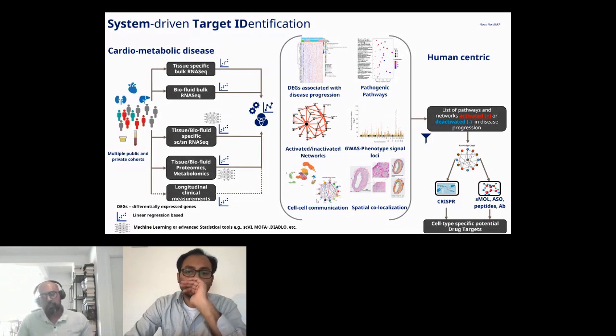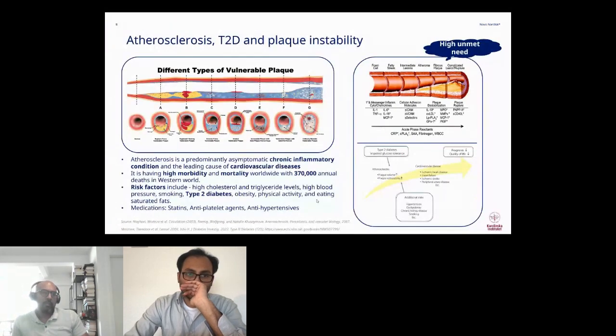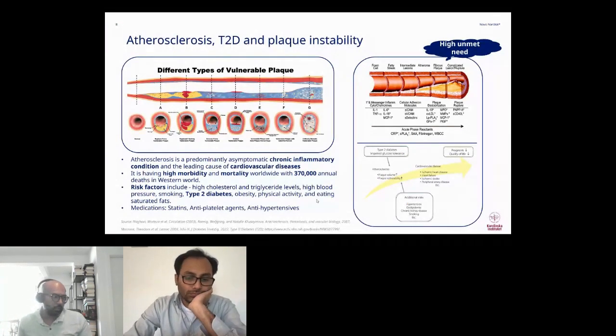Now I will shift gears to give the first example of one of the multi-omics projects where I've been involved for the past couple of years. This has been a collaboration with Karolinska Institute, where we are trying to study atherosclerosis in type 2 diabetic and non-type 2 diabetic patients, and try to understand plaque instability. There's a high unmet need. There are not a lot of medications out there, and it is predominantly a symptomatic condition, with high morbidity and mortality.